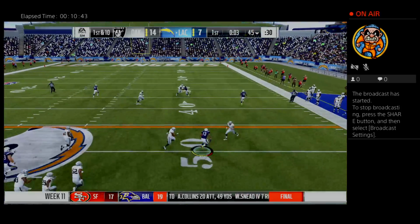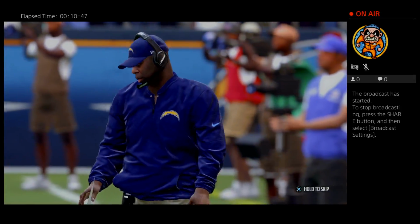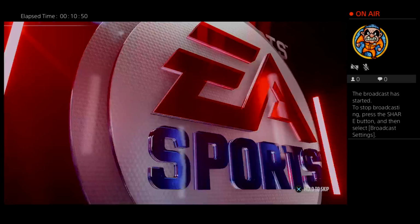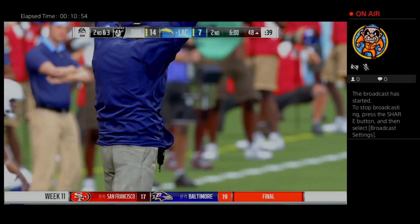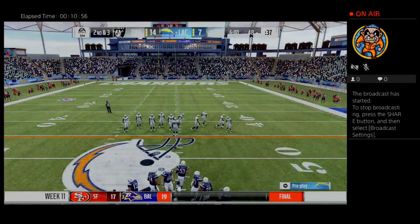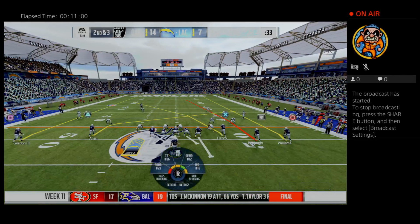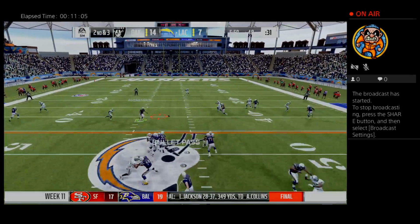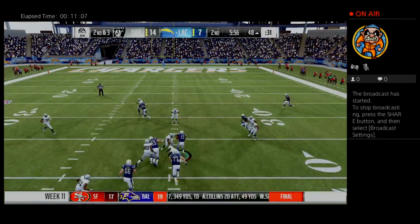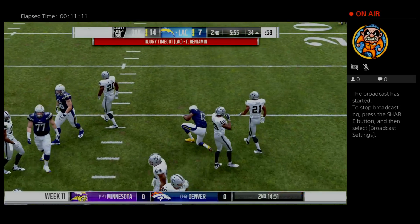Rivers now whipping one into Allen. That's complete. And he'll be brought down at the 48-yard line. At the end of one, 14-7 is the score. They're looking at a second and short yardage. Able to get 7 on that first down pass play. 2nd and 3. Second down, Rivers. Allen's got it over the middle. And he gets this inside the 35-yard line.